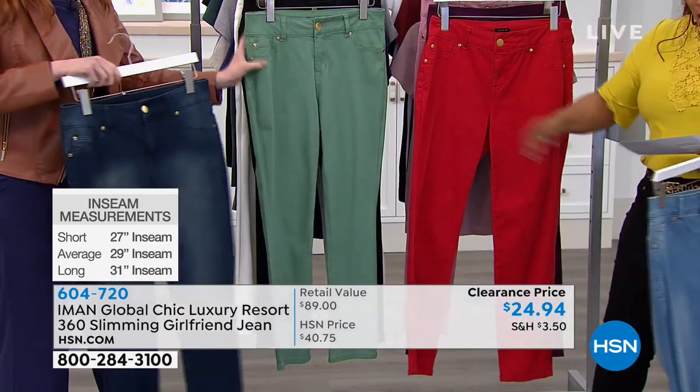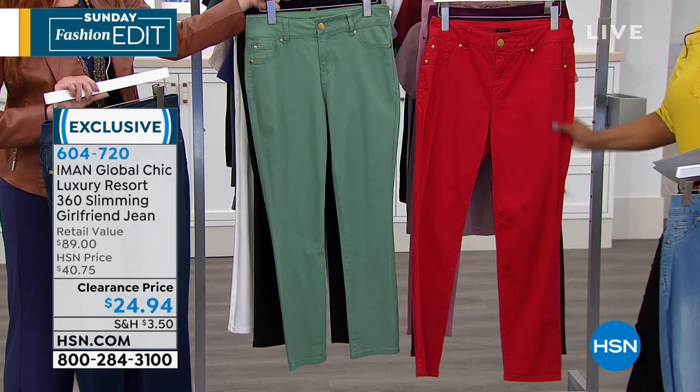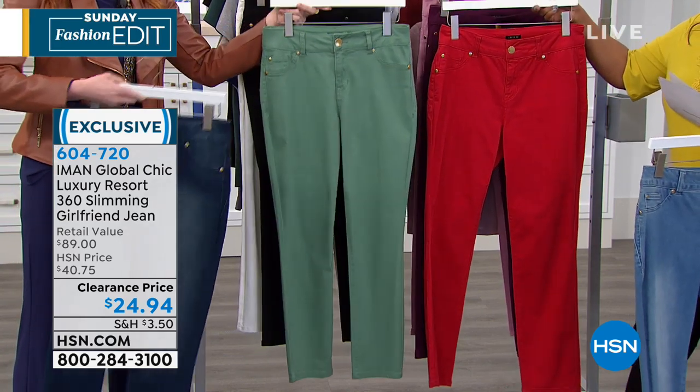Then next, we've got a great green, which we're calling olive, which is really pretty, especially for this time of year. And then we also have a red choice, which is great. Love that red. It's really hot. Isn't that great? It's a really fun color to wear on the bottom. Yeah, it is.